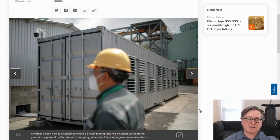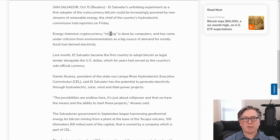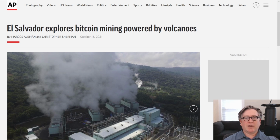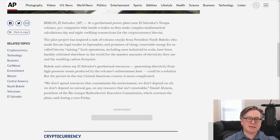Well, the reason that the headline's a bit misleading is that only something like 2% of the power from the plant is being used for the Bitcoin mining, and the rest of the 102 megawatts is being used for just power generation sent out to the public. The AP has a story about this as well, and the headline again, Bitcoin mining powered by volcanoes. Technically true, a bit misleading.